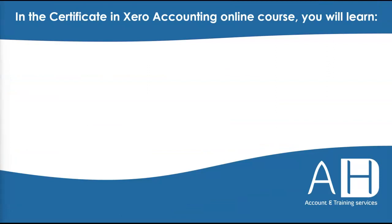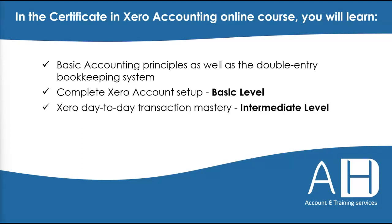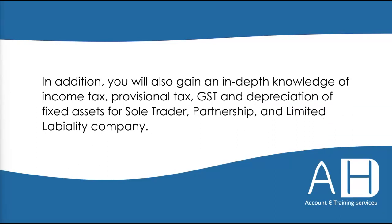In the Certificate in Xero Accounting online course, you will learn basic accounting principles as well as double entry bookkeeping system, complete Xero account setup (basic level), Xero day-to-day transaction mastery (intermediate level), Xero advanced function (advanced level), as well as business processes and procedures. In addition, you will also gain an in-depth knowledge of income tax, provisional tax, GST, and depreciation of fixed asset for sole trader, partnership, and limited liability company.